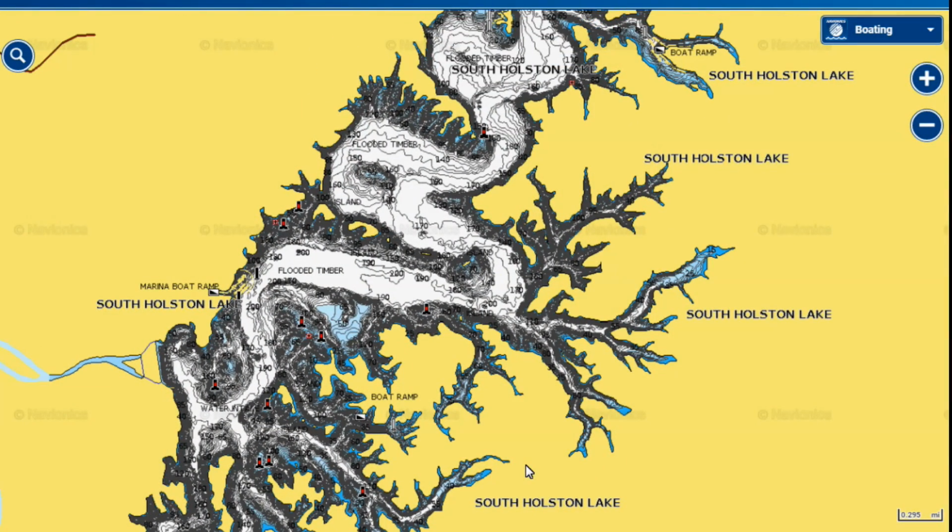Now, on this lake, we're going to be coming into the tournament during the heart of the spawn. So most of the bass are going to be on the beds, and that'll be what the majority of the field will focus on.